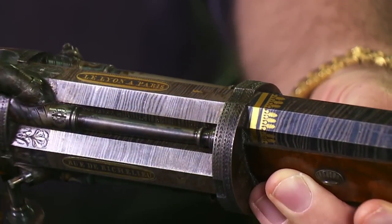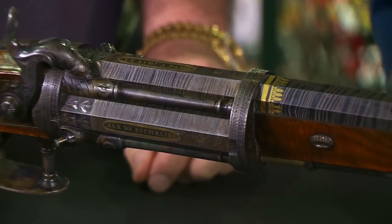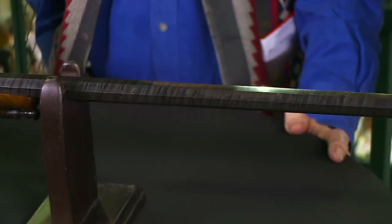And it's an exceptional gun in terms of design, and quality of workmanship is exceptional. But the other thing about this gun is the condition. Yeah, it's virtually brand new. It's unfired. I think this was one of his showpieces. It had to be. The beautiful engraving.